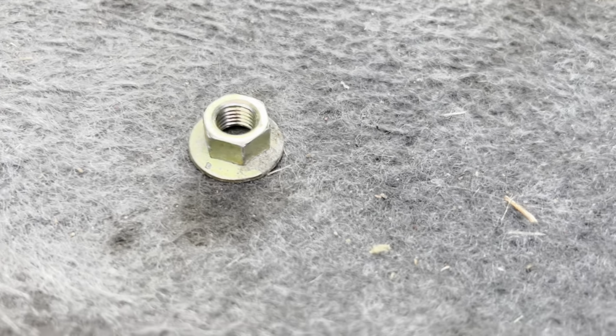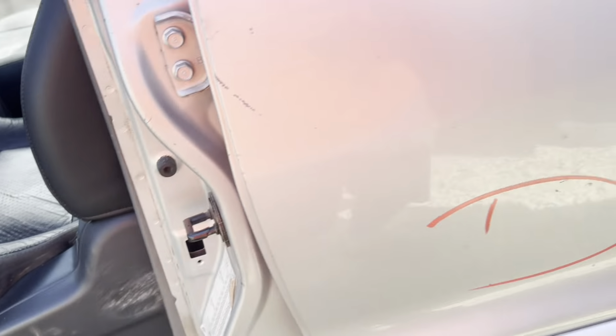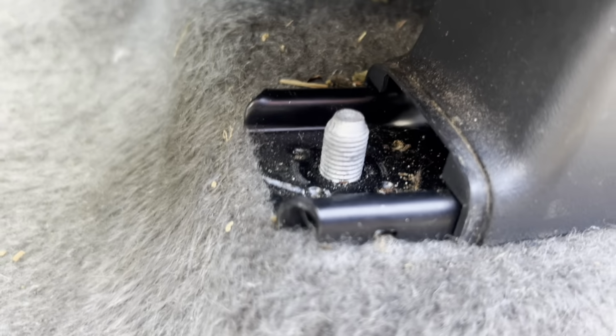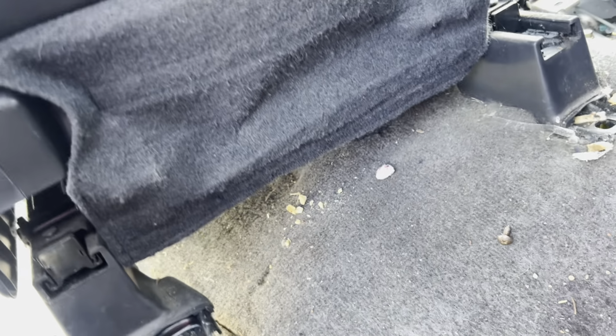Good news. I am that much closer to my Jolly Rancher. I bet I could get to it now. So if you're ever doing this, you've got four nuts. You have to take off these bolts. There's one over there by the Jolly Rancher. And then there's one here. And then there's one there. And one there. And then, whoa, look at that. I see it. There it is.